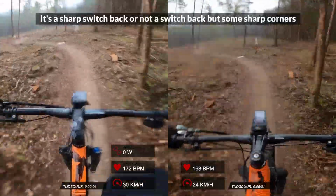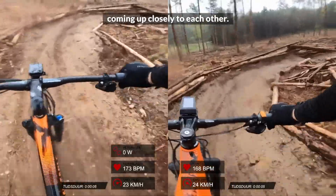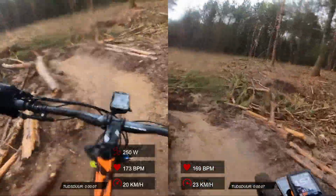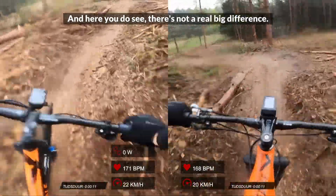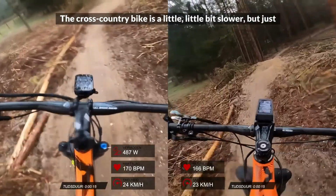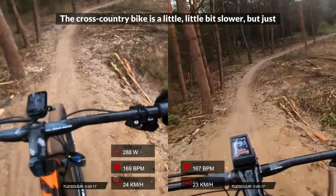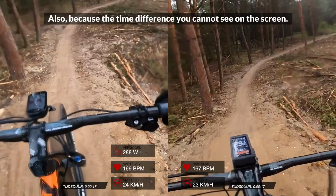It's some sharp corners coming up closely to each other. And here you see there's not a real big difference. The cross-country bike is a little bit slower, but just like half a second or something. Also, the time difference you cannot see on the screen.